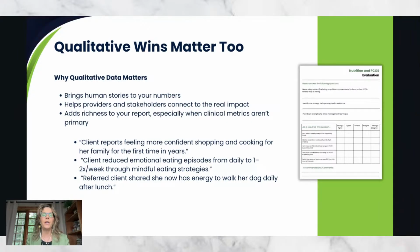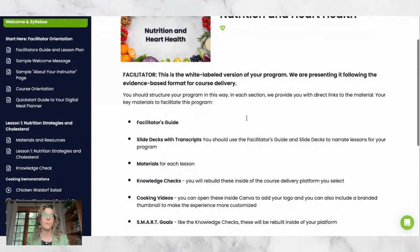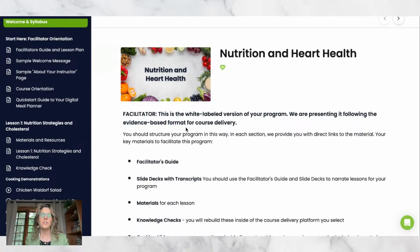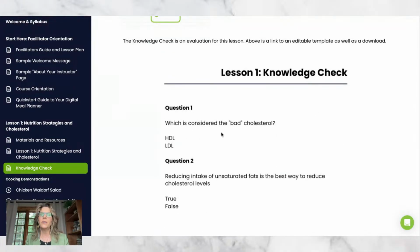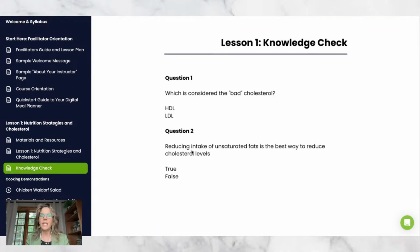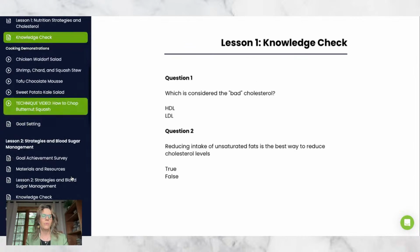So let's go into our nutrition and heart health, because we have that built for you. This is a presentation that could be delivered all at once, or it could be delivered over the course of 4 different sessions. But here's a knowledge check. Which is considered bad cholesterol? Reducing intake of unsaturated fats is the best way to reduce cholesterol levels. True or false? Go on to the next.